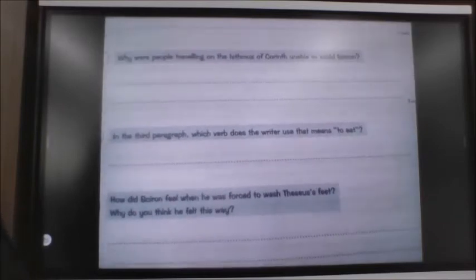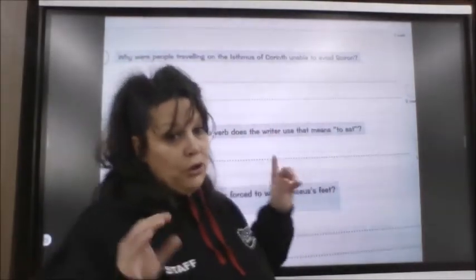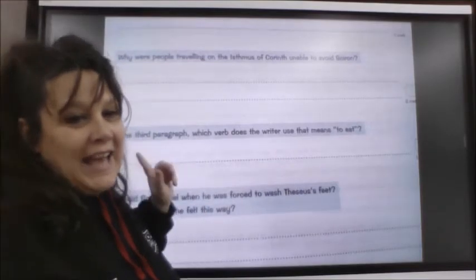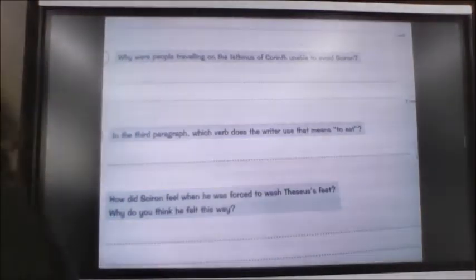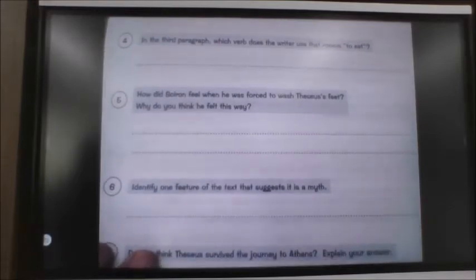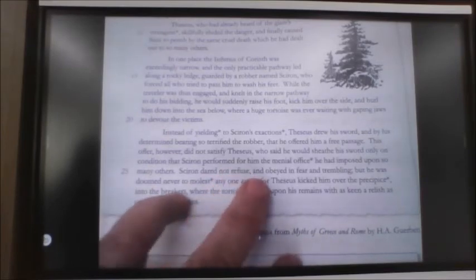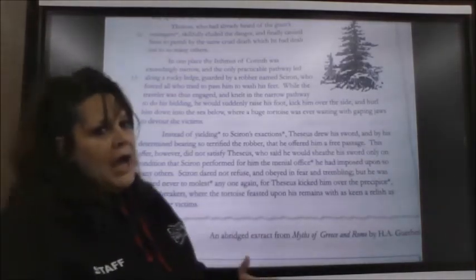Then in the third paragraph, which verb does the writer use that means to eat? So if you can't find the word, look up eat in your thesaurus, and I'm sure you will find the word in the text. One of the synonyms of eat will be in the text. Okay. Then, how did Skiron feel when he was forced to wash Theseus's feet? And why do you think he felt this way? Okay, so that's asking you here. Okay, he said he dared not refuse and obeyed in fear and trembling, but he was doomed. Okay, so how do you think he felt?